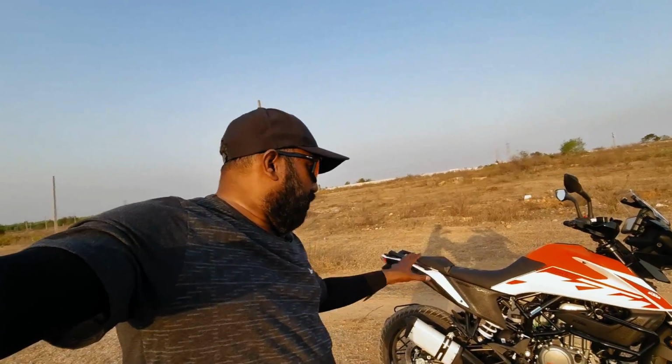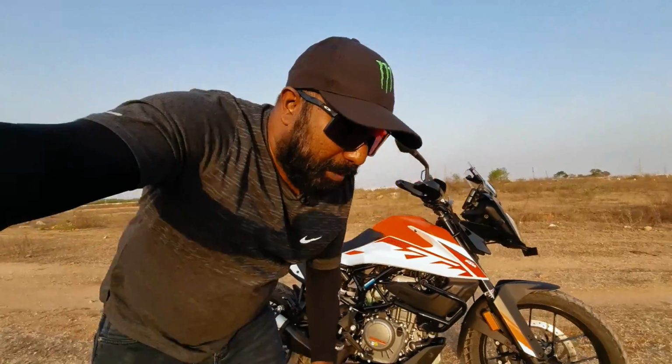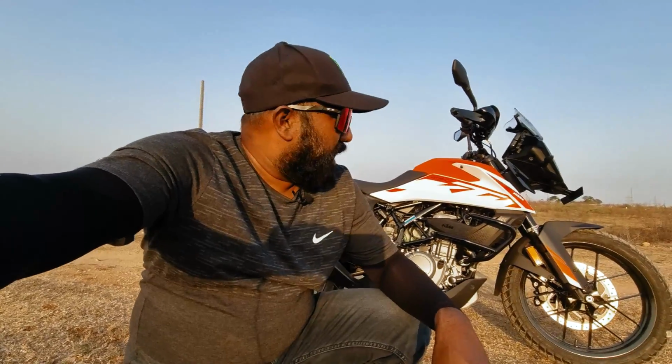And then the overall styling, you get a crash bar right here. And the engine, the power plant is the same 250cc single cylinder liquid cooled fuel injected BS6 compliant engine that puts out 30 PS of max power and 24 Newton meters of max torque. Then you have a 6-speed gearbox, well matched gear ratios. The first two gears are kind of tall, and they allow you to tackle off-road conditions with ease, and the gear shifting is also pretty smooth.